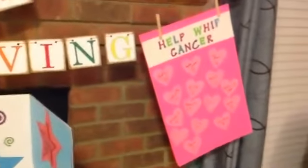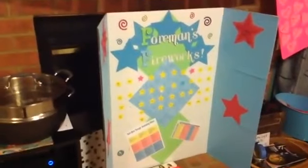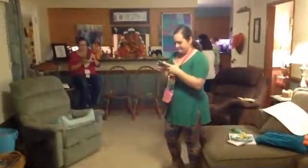All right, and then we're gonna come this way. I'm gonna try not to make you guys too dizzy. There's our Help Whip Cancer goal sheet. We'll be updating that to see how many people met their goal, exceeded their goal, and what our total was. There's our team board with everybody's color-coded stars meaning different things. Everybody's slowly coming in. I'm gonna turn you around again. Search do and tell with the hashtag.